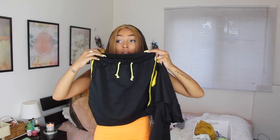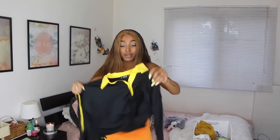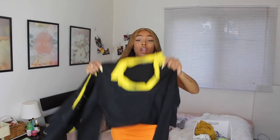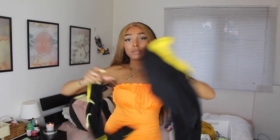Okay, so next item I have is a two-piece set. It is like this button-up shirt. I feel like this with like some leggings would look really cute. You can definitely wear this with something else. But it comes with the matching skirt, which I think is so cute. And it comes with a tie string in the front with the yellow detail on the side. Very self-explanatory, very simple. This feels like really nice cotton. Doesn't feel like it's gonna shrink or get all gross and dirty in the washing machine or in the dryer. So I'm gonna try this on, give you guys my 2 cents.